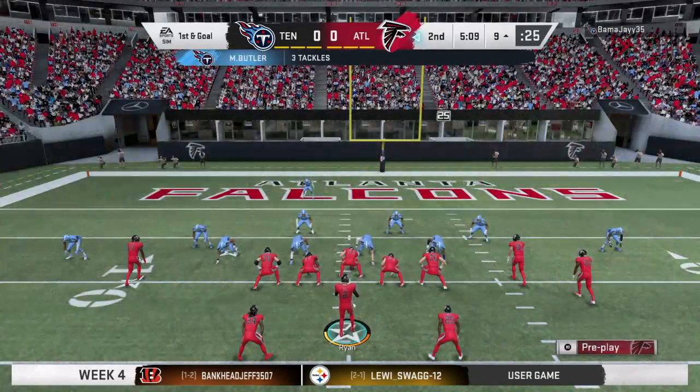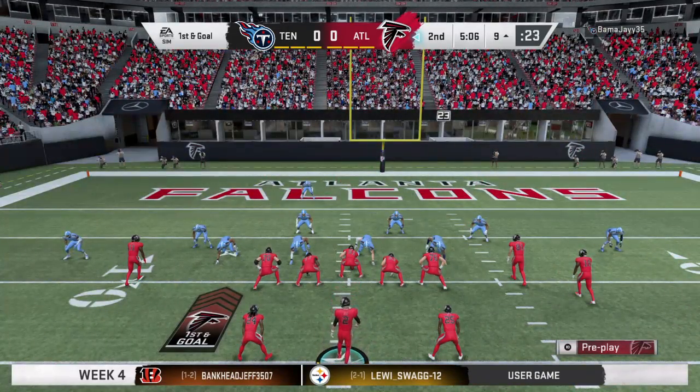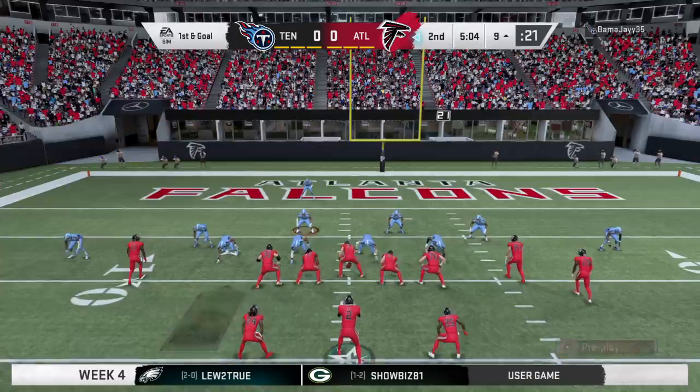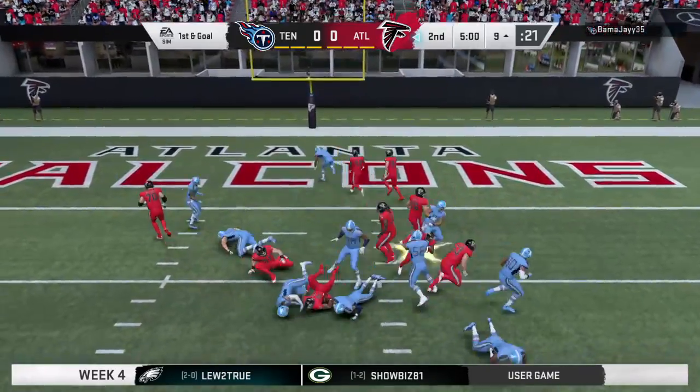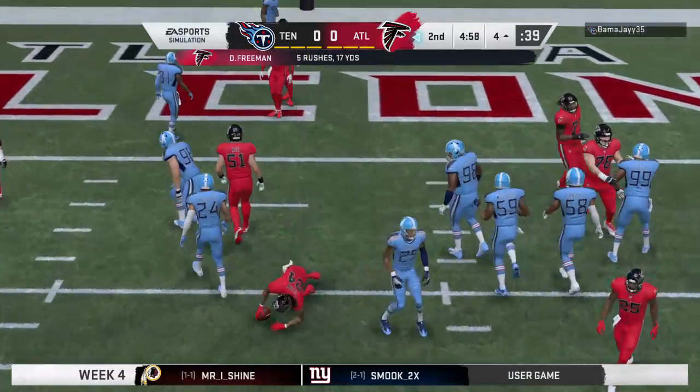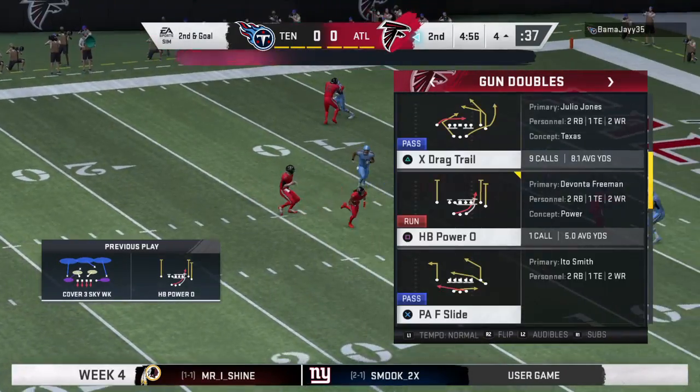A first chance in the red zone for the Falcons now. They're looking at a first and goal from about the 9. They'll run here with Freeman. And a nice pick up there. He gets about 5 down to the 4-yard line.